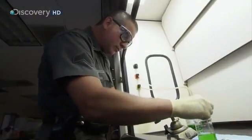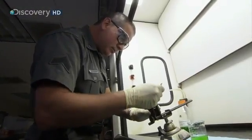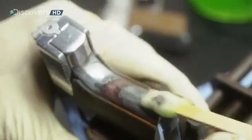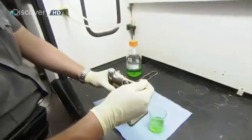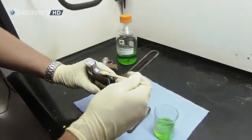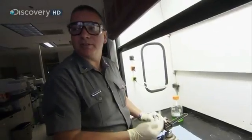To produce a trace image of the original stamp, all it takes is a Q-tip and a 20% nitric acid solution. The nitric acid produces a chemical reaction with the metal of the gun. It's like rubbing a pencil on a piece of paper to see what was written on the page above it. It could take a number of hours in order to get the full serial number back.